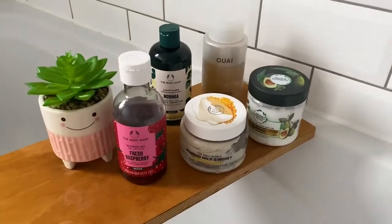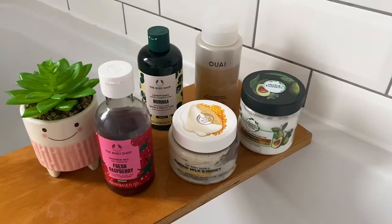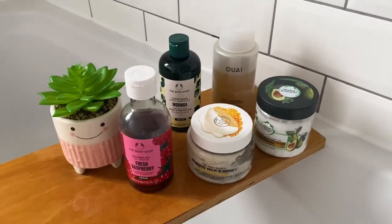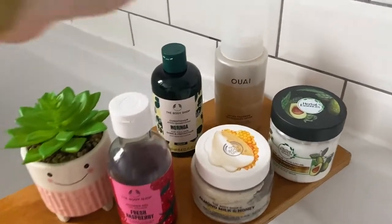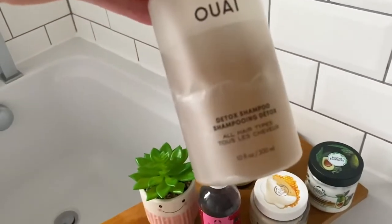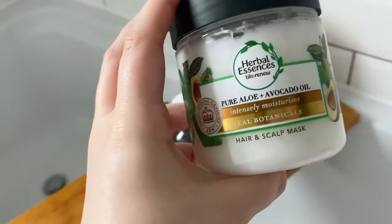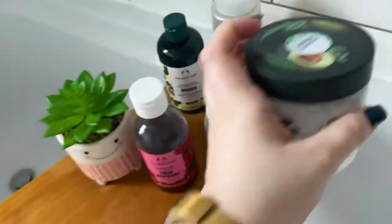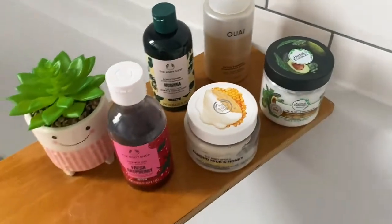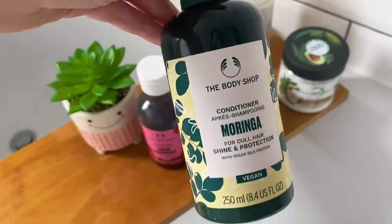So I'm just about to have a shower and I thought I would show you the products that I'm going to be using. So I've definitely got a couple of Body Shop products here, but I would say that I'm not biased to Body Shop products and I do love other brands. So I've got my Quai Detox shampoo, which is from a FabFitFun box. And then I've got a Herbal Essences hair mask, which is the aloe and avocado oil, and that's from Home Bargains. And then Body Shop products, I've got the Moringa conditioner, which I absolutely love.